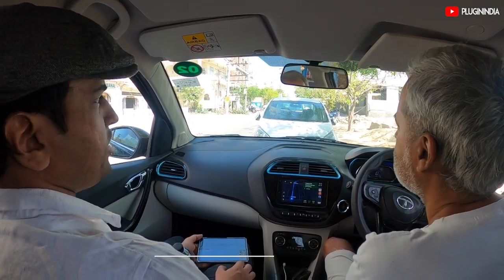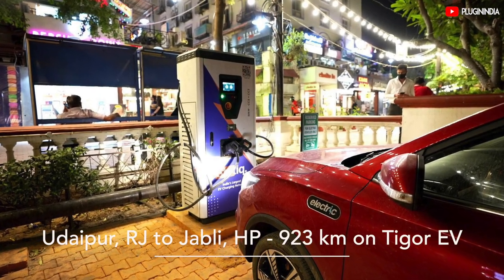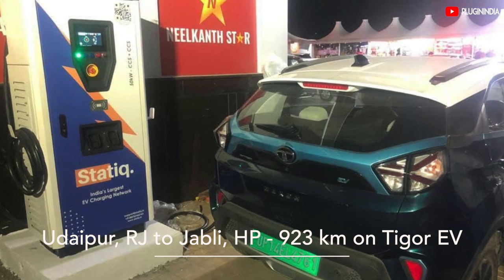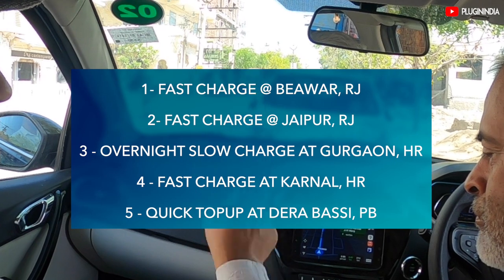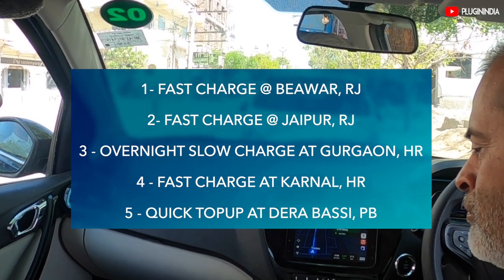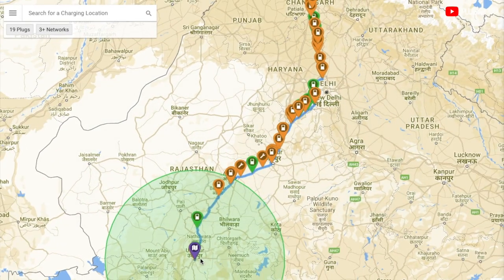We are going to be relying on this fast charging network by this company called Static, a North India based fast charging company that has electrified many highways in North India. On the screen, you'll see all the places where they have set up fast charging stations. So it's quite amazing that such long distances have been electrified by Static.